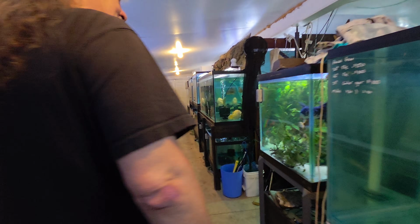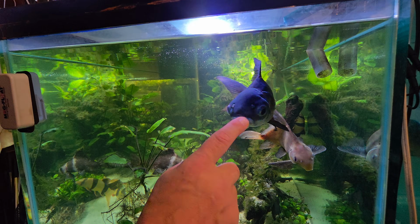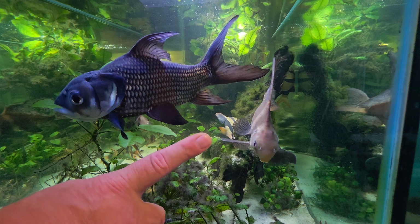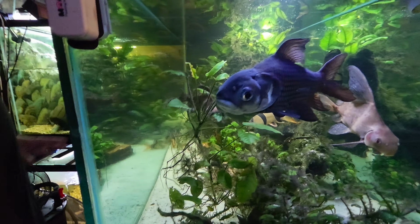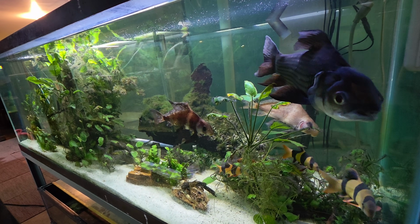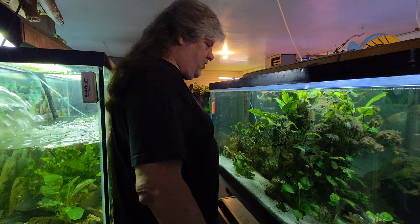Right. Yeah. Look how big these guys are getting. This bighead carp, we grew him up from a little 2-inch baby. He's a big boy right now. And we got the Chinese high-fin banded shark there. Look how big he's getting. Love that. I love this tank. It's my planted tank, and we hardly ever have to do a water change on it. Uh-oh, I hear water going off somewhere. And all these plants just help the tank grow so good.